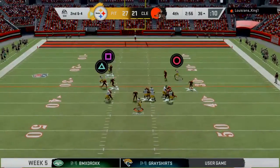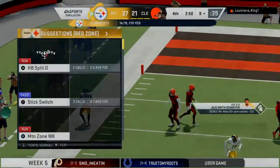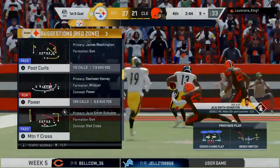From the 36, Prescott. And it's complete. He gets this one to Washington. And they move this all the way down to the 9. A very solid gain of 27.